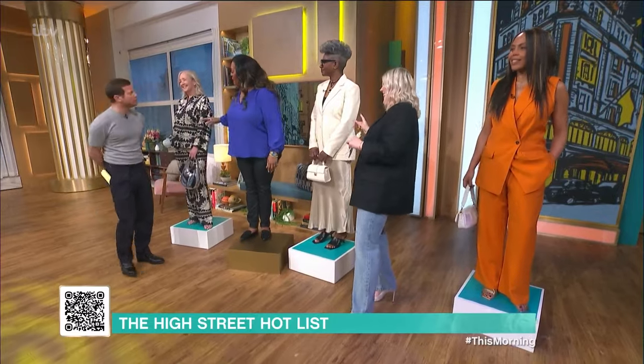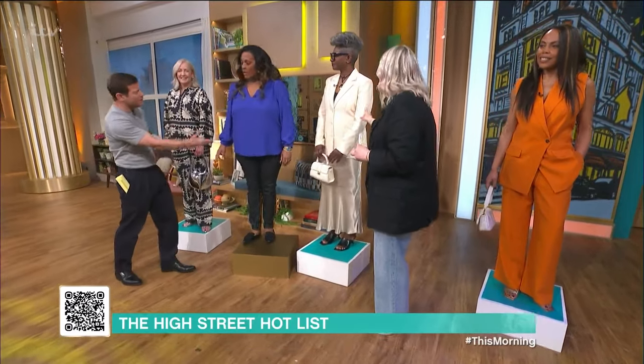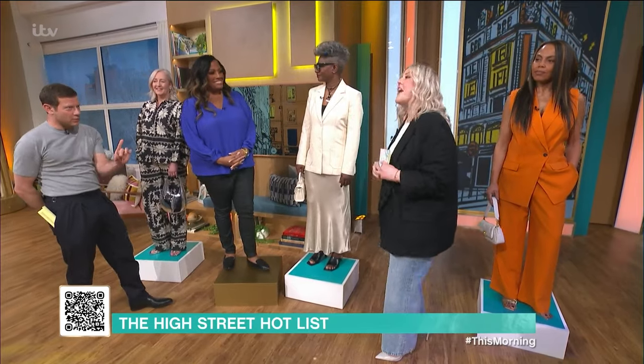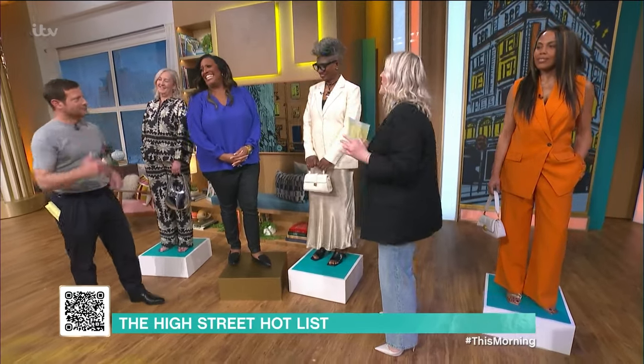This isn't a co-ord. It's got to be the same, babes. It's sort of the same. But the blazer does actually have matching trousers, which are available online and in stores. And that would be a co-ord. Yes. That would be a whole suit.